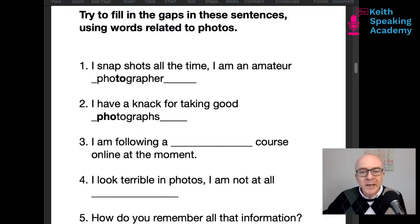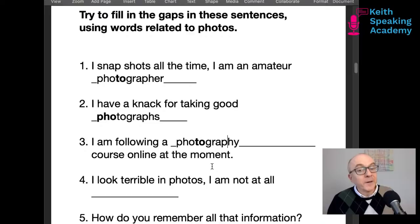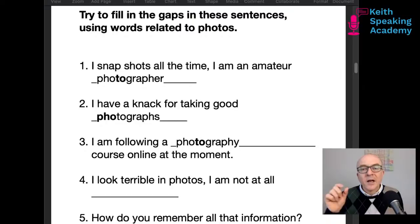Okay, so I'm following a photography course. You got it right. Photographer, photography. It's very similar to number one, but just the last vowel changes. Photography. Let's put it together in context: a photography course. I'm an amateur photographer. Good photographs. Black and white photographs.